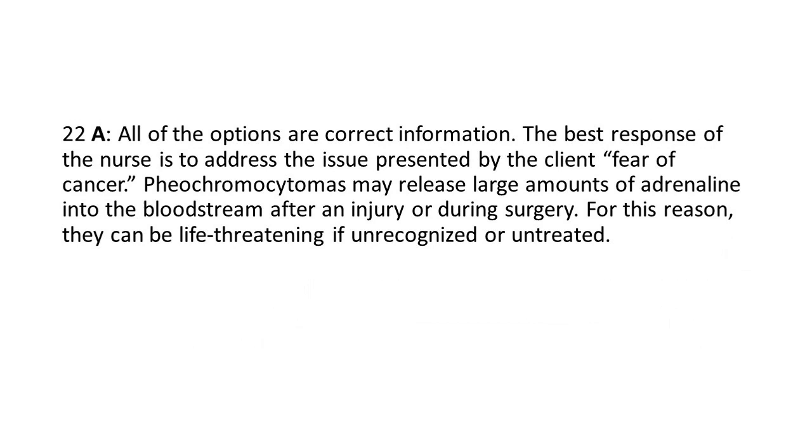22A. All of the options are correct information. The best response of the nurse is to address the issue presented by the client: fear of cancer. Pheochromocytomas may release large amounts of adrenaline into the bloodstream after an injury or during surgery. For this reason, they can be life-threatening if unrecognized or untreated.